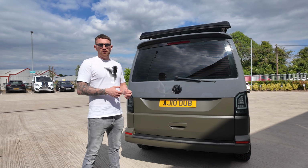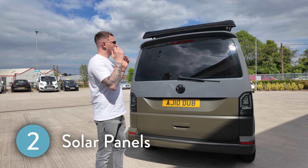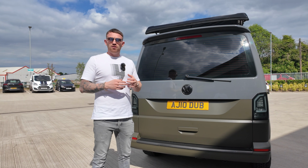All right, so number 2, as you can see, it's a very sunny day today, so why not harness the power of the sun and give your leisure battery the top up that it needs? Having a solar panel fitted to your pop top can give you that peace of mind that whenever you're out and about camping, you don't need to be hooked up.